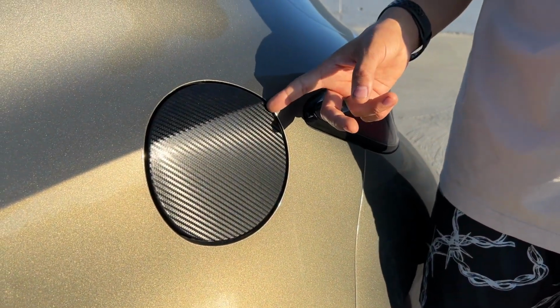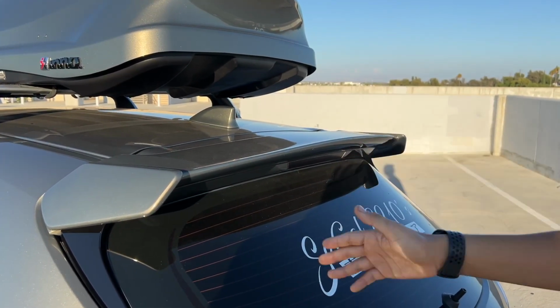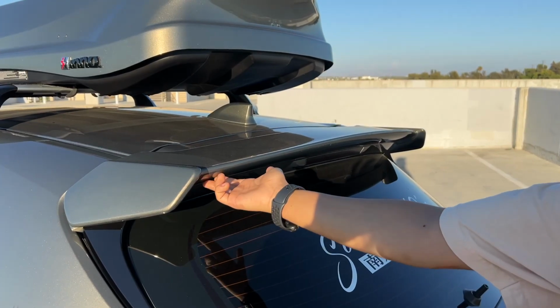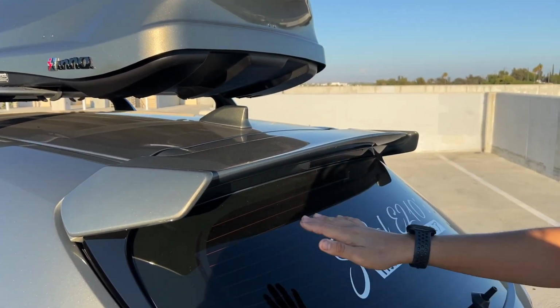It's one of my first mods I ever did. My next mod is this spoiler. It is a Blitz rep. It's not the real thing. It is off eBay. They do come in all colors of the Corolla Hatchback. They come pre-painted, so you don't have to worry about it.